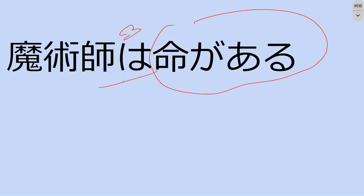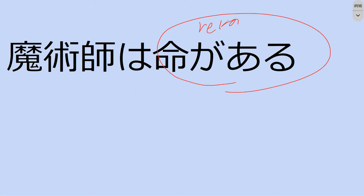You probably wouldn't really have the blank wa, blank garu. Normally this would be attached. So inochi garu majitsushi would be the magician that has life. That would be more natural. You tend to not have it in a full sentence. This is a common relative clause.